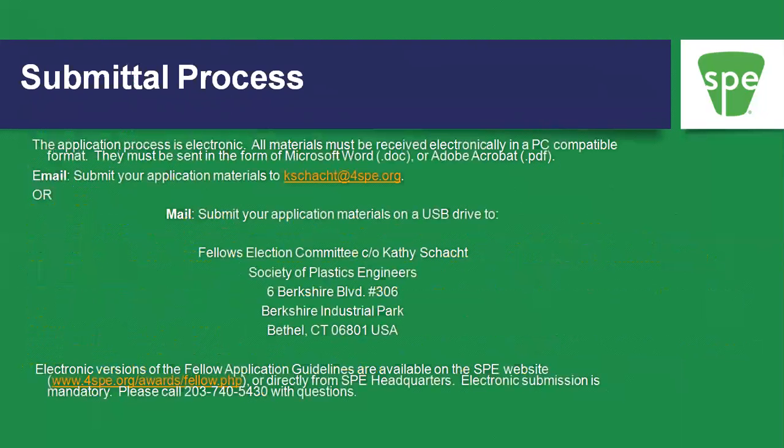So the submittal process is electronic. You can send it to Kathy Scheck at the SPE by email, no problem with that. Or you can submit it on a USB drive, also to Kathy via mail, though it needs to be electronic. And of course, the applications are on the website. You can download it, which I would strongly urge you to do sooner rather than later, because of the simple fact that electronic submission is required.